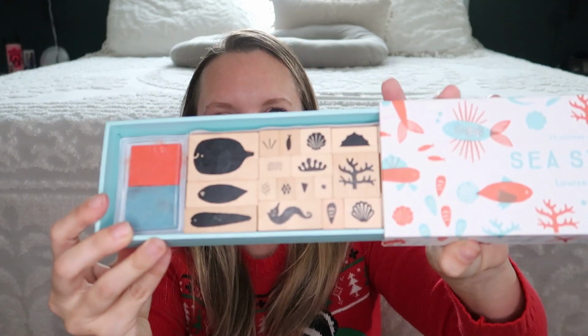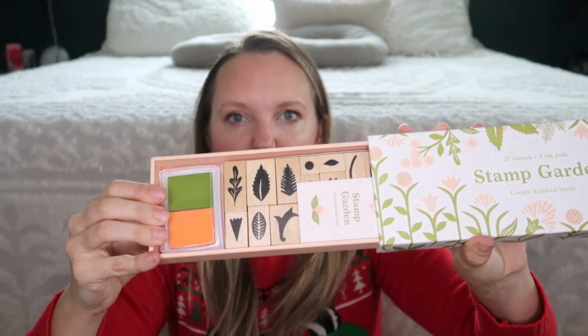There are sea stamps that I got for another child, and then there's Stamp Garden. So anytime my kids write a letter or a thank you note, they can just add a little bit of creative flair to it, or sometimes they just sit down and stamp out some different shapes.